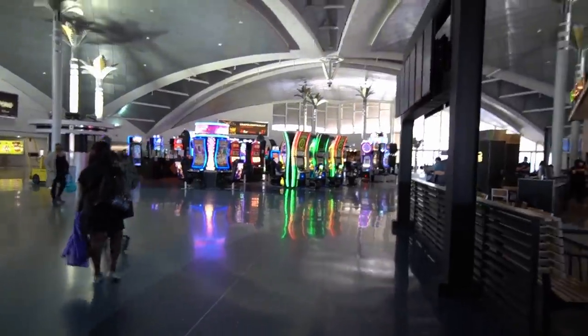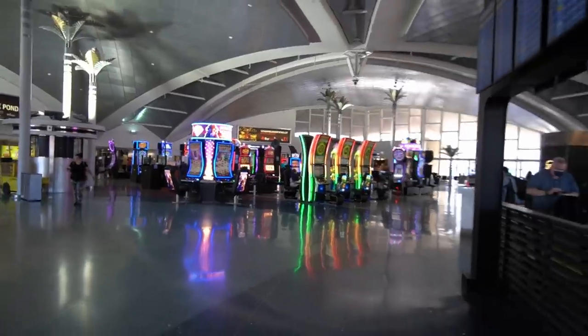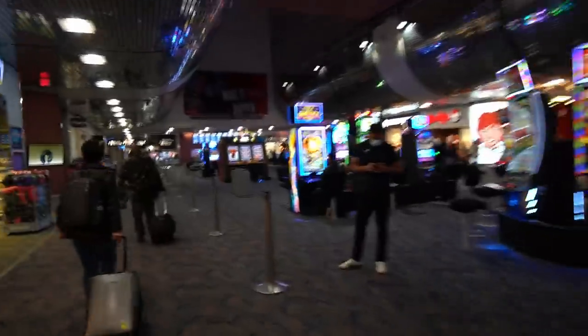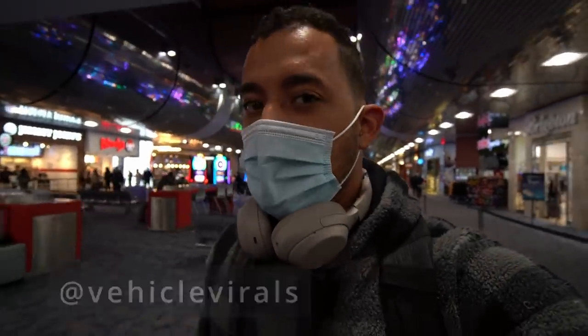I find it absolutely hilarious. The minute you get off the plane in Las Vegas, you got slot machines, casinos spread all over the airport. This has to be like the fifth station that I've come across. Damn, they really want you to lose your money in here. Never gambled before, never played the slots or anything casino related. I might have to pop the cherry today.